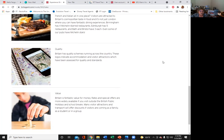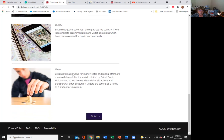Quality. Britain has quality schemes running across the country. These logos indicate accommodations and visitor attractions which have been assessed for quality and standard. Value. Britain is fantastic value for the money. Rates and special offers are more widely available if you visit outside the British public holidays and the school breaks. Many visitor attractions and transport will offer discounts if visitors are coming as a family, as a student, or in a group.